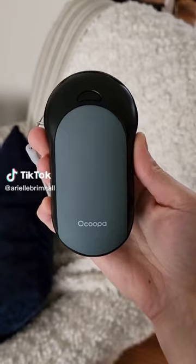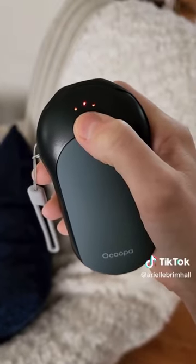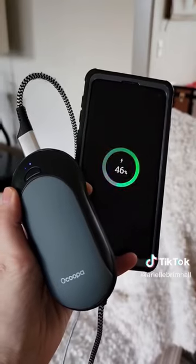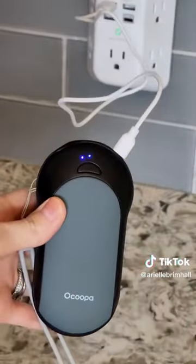Amazon favorite winter find. This 2-in-1 hand warmer is perfect to keep with you wherever you go. It has 3 different heat intensity levels and heats up immediately the second you turn it on. It also doubles as a power bank to charge your phone on the go. It's completely rechargeable and gets up to 15 hours of use with a single charge.